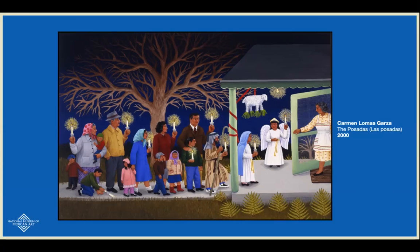And so children, right, are a big part of this celebration, and you can't celebrate a child without a piñata, right? And they're very common to find in children's birthday parties in Mexico and amongst Mexican families here in the United States. Again, this is the work of Carmen Lomas Garza.